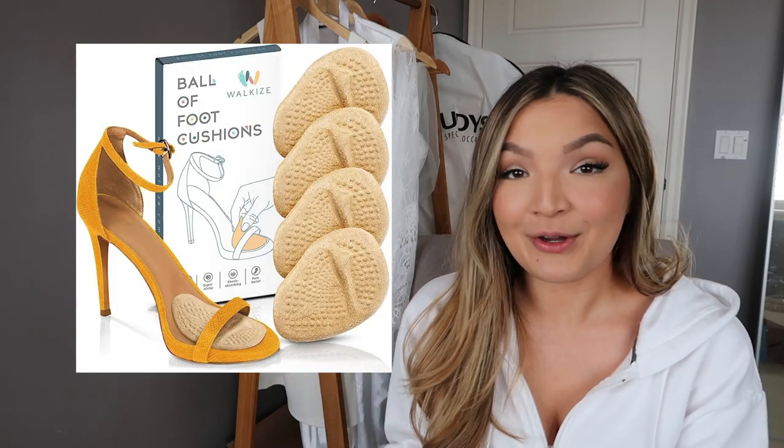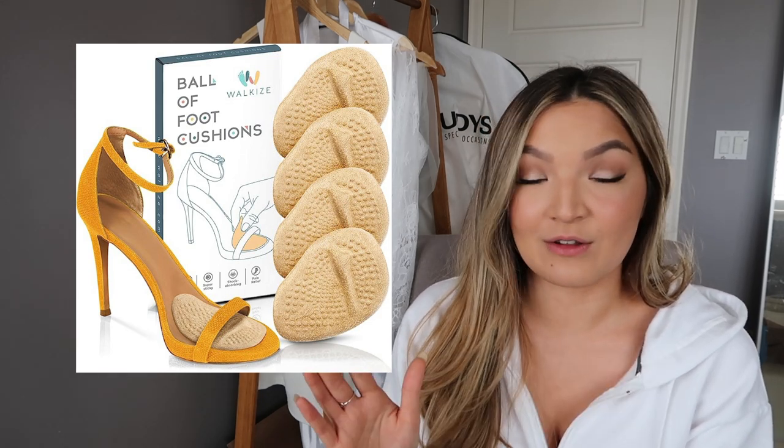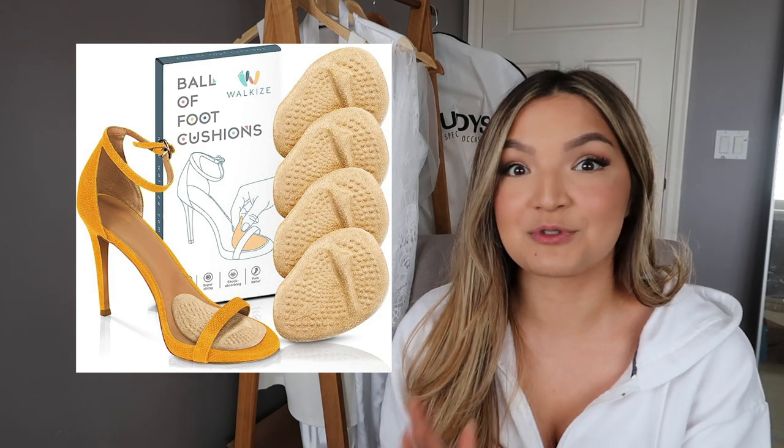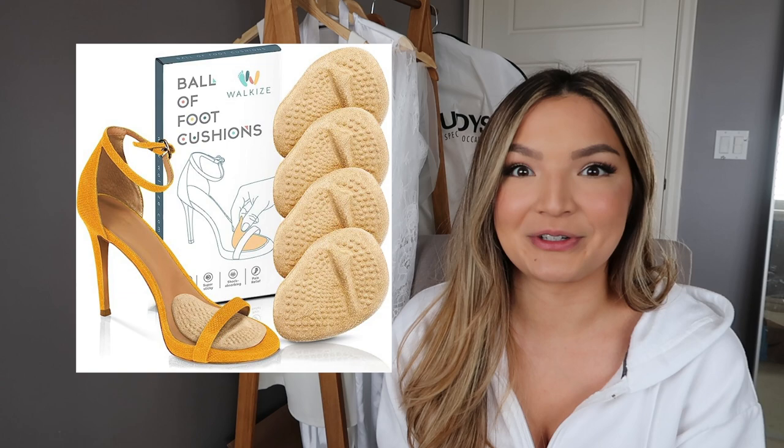So next up, I actually can't find this, and I didn't end up using these, but I did want to still mention them, and those are these heel pads. So I got really lucky, and my wedding shoes, I was able to wear my wedding heels all night long with absolutely no issues, which was kind of surprising because when I first put them on, my feet were already starting to hurt a little bit.